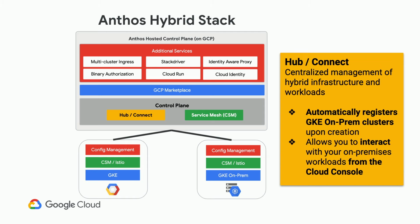The second component I would like to talk about is GKE Hub and Connect, which provides centralized management tools for the hybrid infrastructure and applications. It builds a secure tunnel between your environment and Google Cloud, so the two environments can interact with each other.